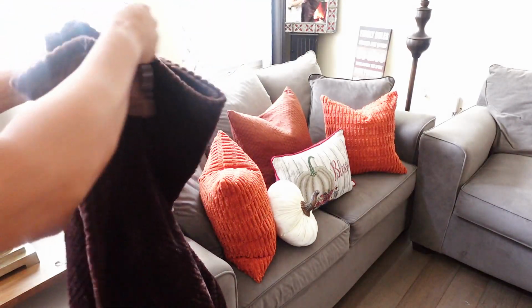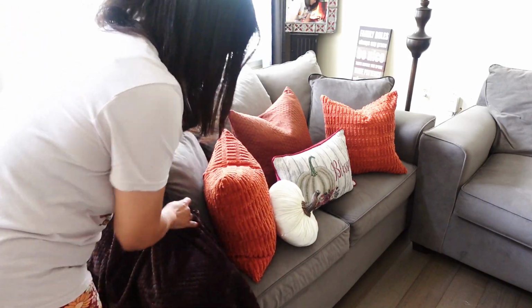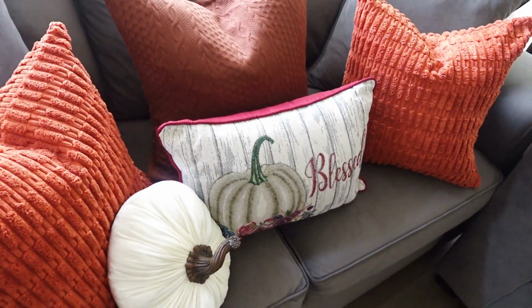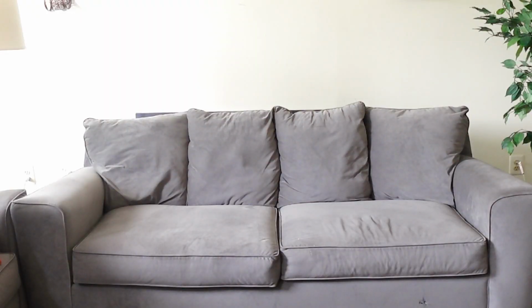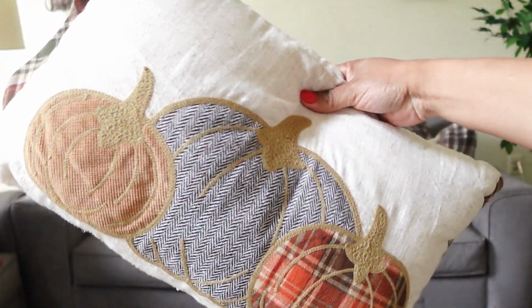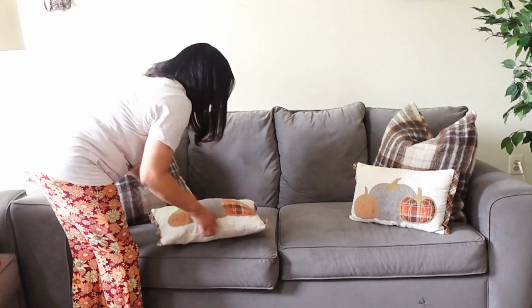And I'm going to come in next with this chocolate throw rug to finish the look. Another set of pillow covers that I got from TJ Maxx. They were on sale for $10 each. And then I'm also coming in with these Kirkland pillows I've had for years to create a nice chocolate tan and orange look on the couch.